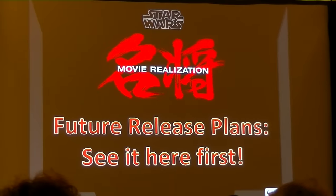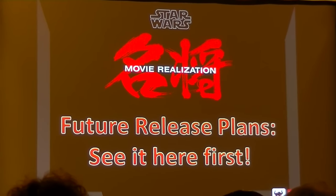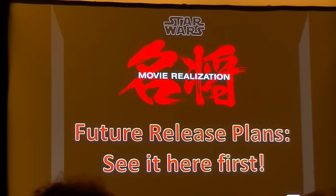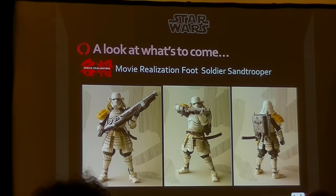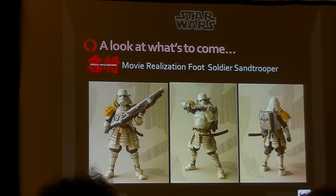And we've shown some of our future release plans at Celebration for those of you who were not there. We'll show you some stuff, and I have some brand new things to show you in a first-time presentation here at the Comic-Con panel, for two items. So movie realization Sand Trooper, we've seen this before. This is scheduled for winter.